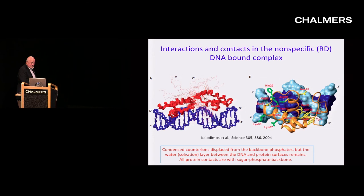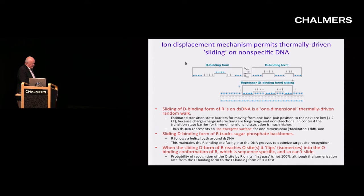So this permits the sliding of the DNA binding form in a one-dimensional thermally driven random walk. The estimated transition state barriers are low, 1 to 2 kilocalories, because the charge-charge interactions are long-range and non-directional. In contrast, the transition state barrier for three-dimensional dissociation is much higher, because you have to actually depart from the DNA and put all those ions back.